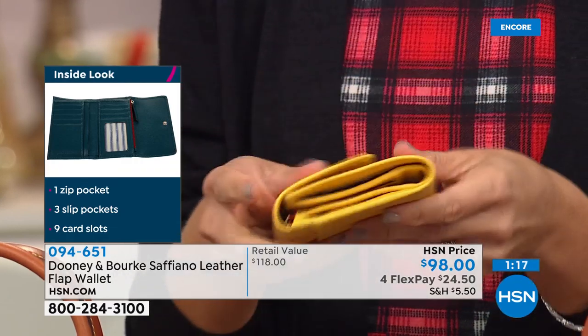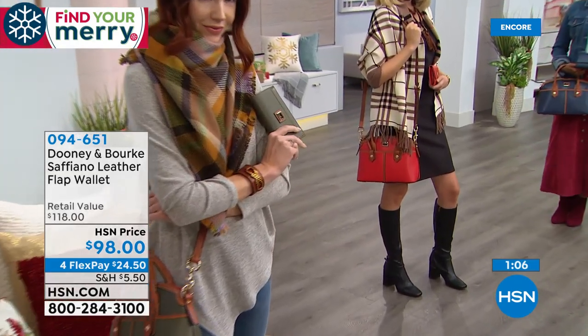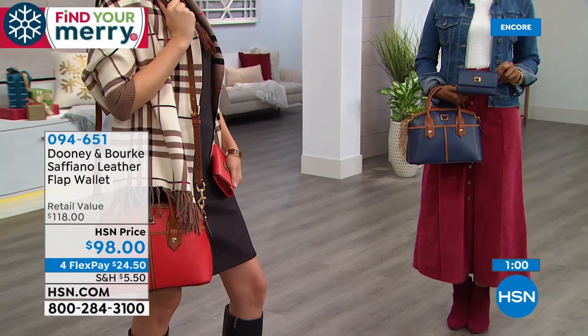And again, this is just that perfect size. It's not too big, it's not too small, it's holding everything that I need and a little bit more. And it's Saffiano, so it's scratch, stain, water resistant, indestructible. This is a wallet that is going to last a lifetime. And I love doing wallets, especially in Saffiano leather.